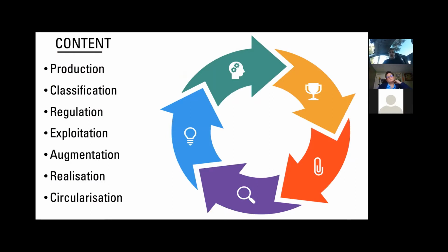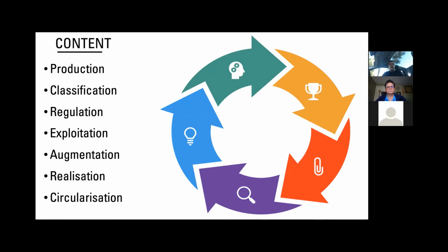What I want to talk to you today in terms of the Australian context on biosolids is breaking it down into the various aspects of the biosolids cycle. So this is about production of biosolids, both quantity and how we produce them, the classification of them, and then the regulation, which are inherently linked. Then the exploitation of them, and that's really what we can do with our biosolids beneficially. The augmentation of that is a lot of work around how we can look for synergies in biosolids and other organic waste materials. The realization is how we then can realize projects, and then the circularization is what we're all striving for.